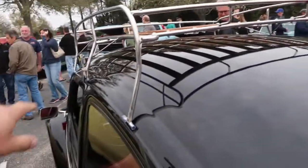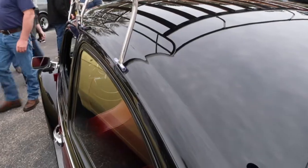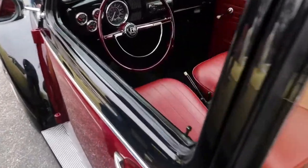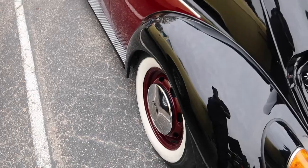Got a luggage rack on here. It's only got 2 tensioners, one on each side, and everything's rubberized to touch paint. That way everything stays off the paint. You can take it off with no problem. But it's a nice slick finish here. They did a good job. This is really nice. I even like the way it sits. It sits nice and low. Pretty darn cool.